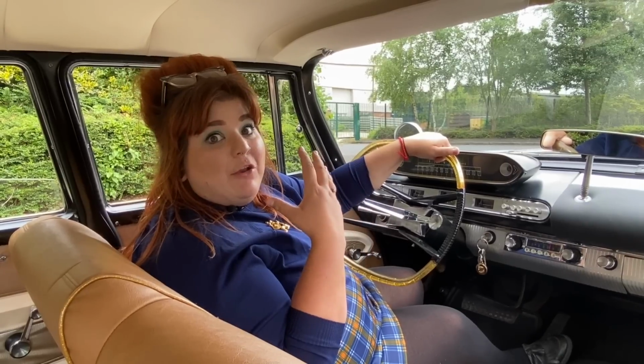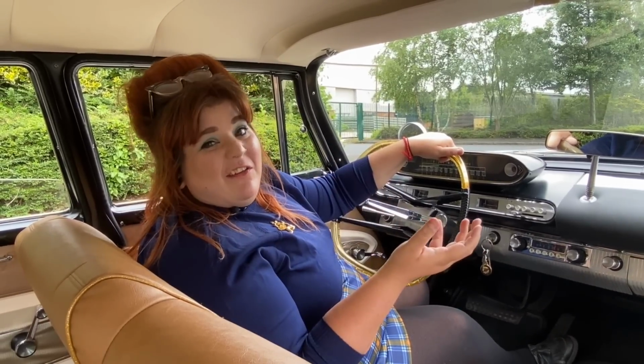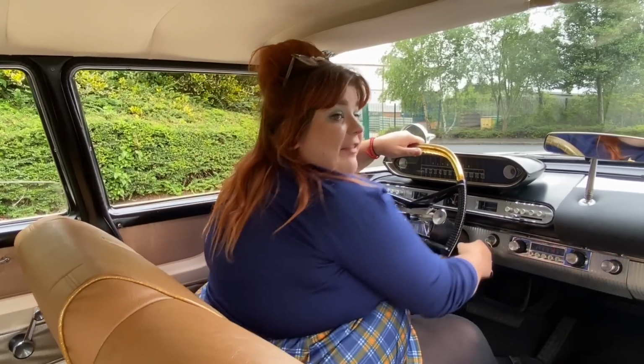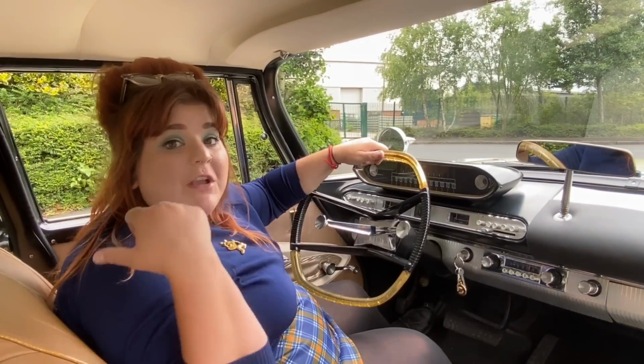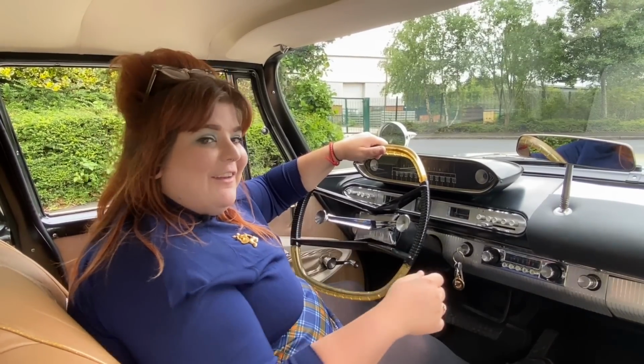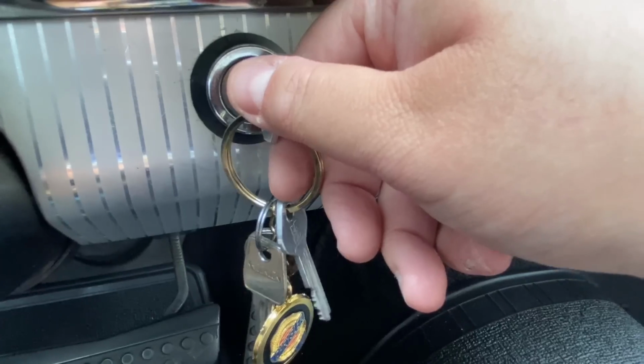Honestly, it is incredible. Look, I'm not going to lie to you, I was in love with it straight away as soon as I heard it. So I'm going to start it up for you so you can hear it, but don't worry, we're going to shoot it from the back as well so you can hear what it sounds like if you are an unlucky car behind us and not a lucky passenger inside.